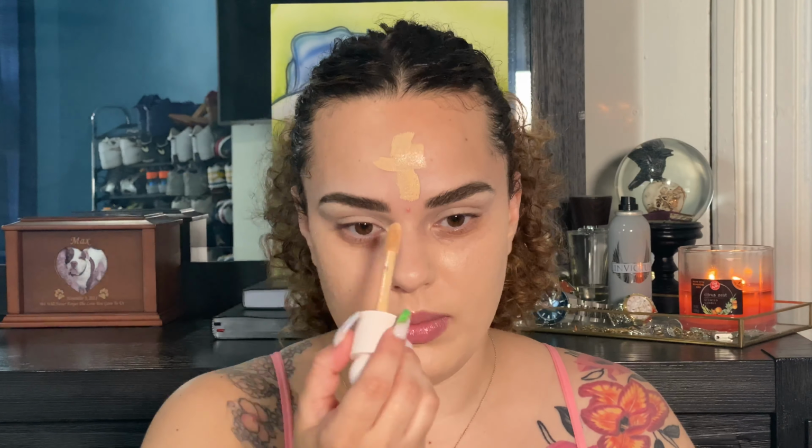I like how it's blending out. I would have tried one side with a brush and one side with a sponge, but I typically don't even use brushes. I want to test this out in the exact way that I would normally use it.